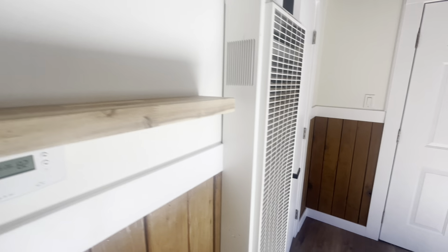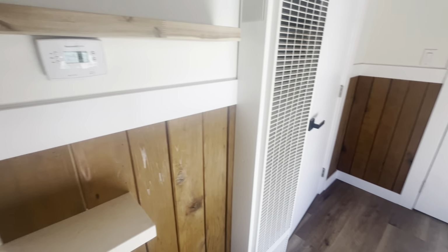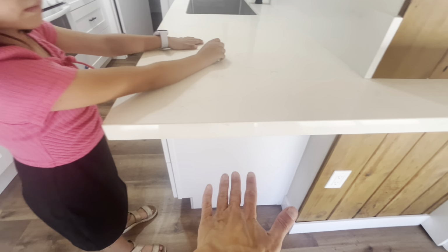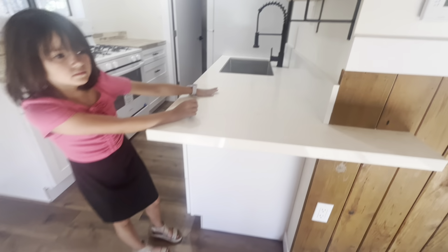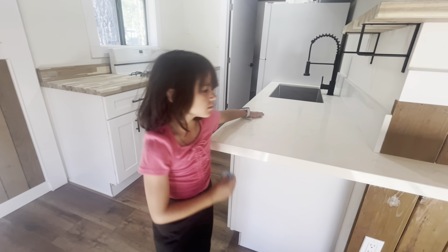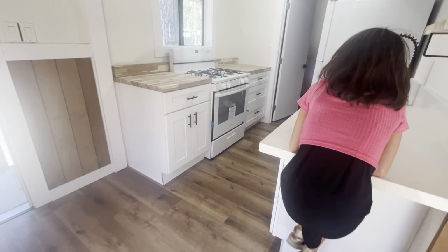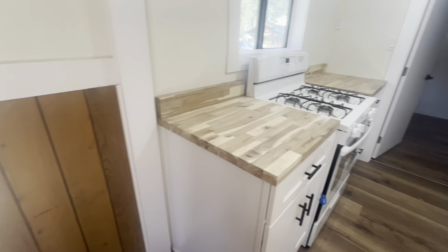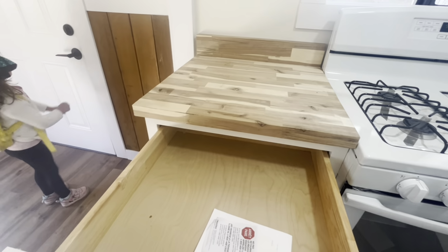And this is going to be our heating system right here, a wall heater. And then this is cool. You could put bar stools here and use that to eat at your counter. You could also do a little tabletop right here if you wanted to. Like a tall table.